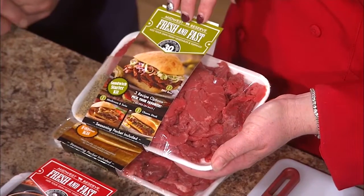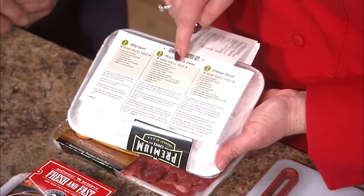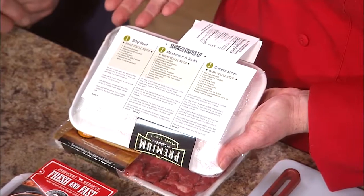And the great thing about this is you can do sandwich for lunch, you can do sandwich for dinner. And if you turn these packages over, it tells you as you pick them up out of the fresh meat case exactly what you would need to make each type of sandwich. So some of the consumers say, well, I buy these knowing that I have barbecue sauce at home, or I always have onions at home, or I know that I don't have sour cream, so when I pick this up, I'll need to pick that up along with it.